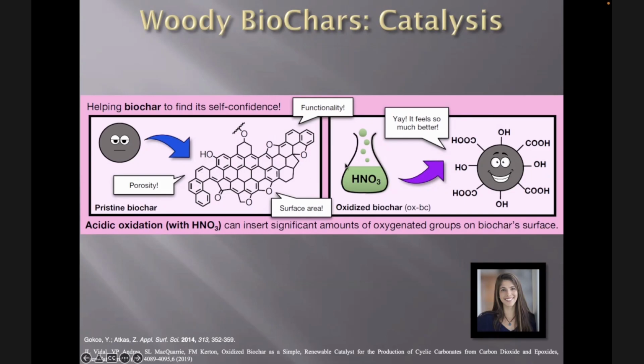And so what we've done is simple oxidation of the surface of the biochar, and we were able to install a known quantity of carboxylic acid groups and OH groups. And so the biochar is now something we can actually deal with in terms of doing some more chemistry at the surface, or we can use it as a catalyst on its own. And so this amazing graduate student, Juliana Vidal, has finished her PhD and is now doing her postdoc at McGill University in Montreal, in Canada.